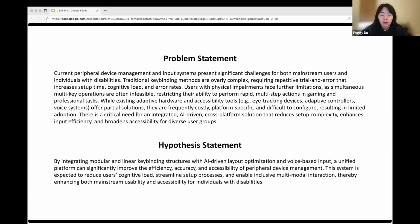Let's start with the problem. Traditional key binding systems are complex. Users must go through trial and error to configure devices, which increases setup time and errors. For people with disabilities, simultaneous multi-key operations are often impossible. Existing adaptive devices, like eye-tracking hardware and adaptive controllers, help, but they're expensive, platform-specific, and hard to configure, so adoption remains very limited. There's a clear need for an integrated, AI-driven cross-platform solution that reduces setup complexity while broadening accessibility.